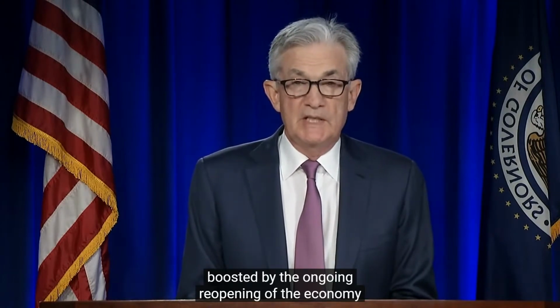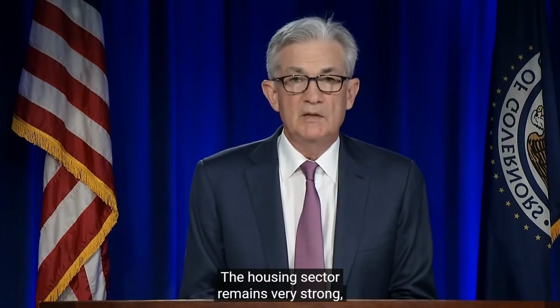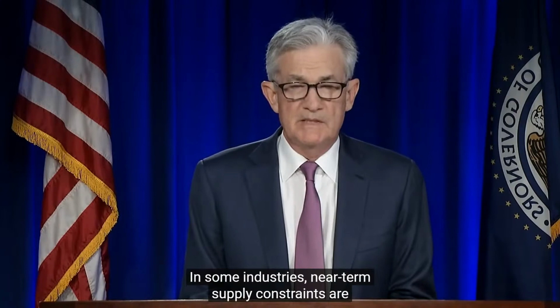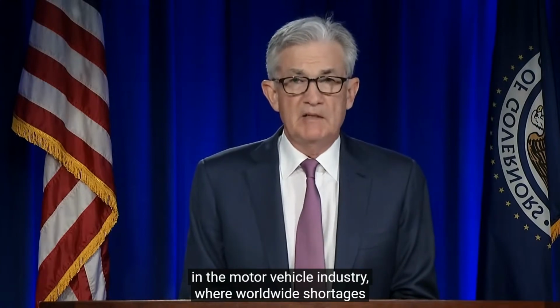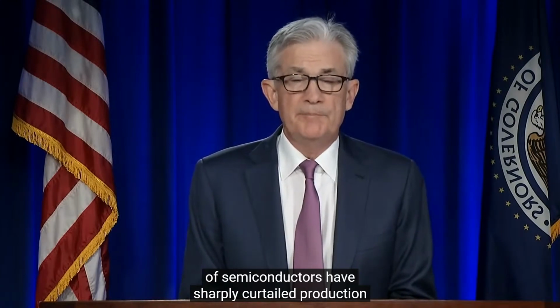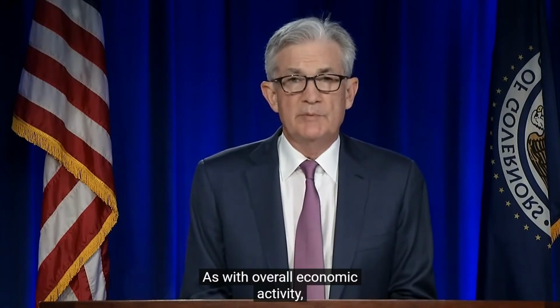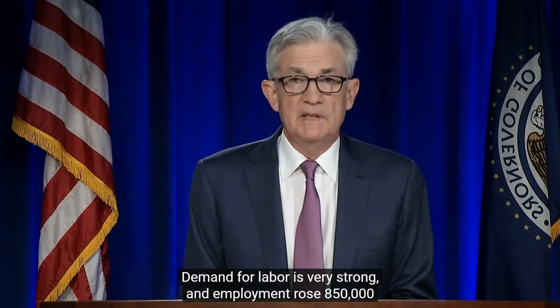Household spending is rising at an especially rapid pace, boosted by the ongoing reopening of the economy and ongoing policy support. The housing sector remains very strong, and business investment is increasing at a solid pace. In some industries, near-term supply constraints are restraining activity. These constraints are particularly acute in the motor vehicle industry, where worldwide shortages of semiconductors have sharply curtailed production so far this year.